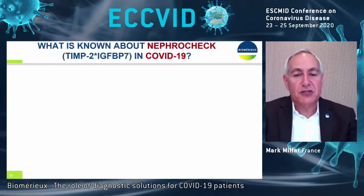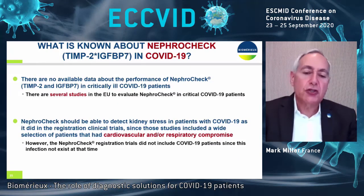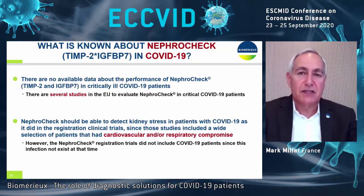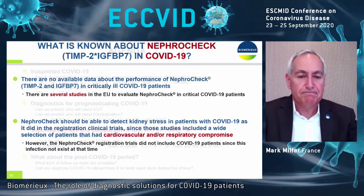But what is known about NephroCheck and COVID-19 patients? Well, there's no data about the performance of NephroCheck in critically ill COVID-19 patients right now, but we are doing several studies in Europe to evaluate NephroCheck in this particular patient population. But it should be able to detect kidney stress because the original studies that looked at the validation of NephroCheck included many different patients in critical ICU care, including trauma, surgery, sepsis, etc. And the expectation is that it would perform the same, although we need to see clinical trials.